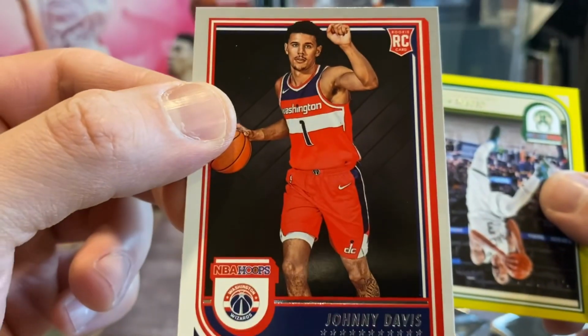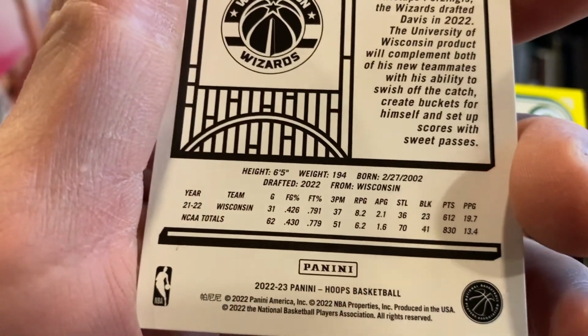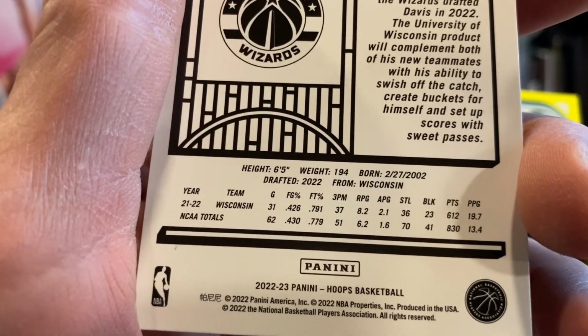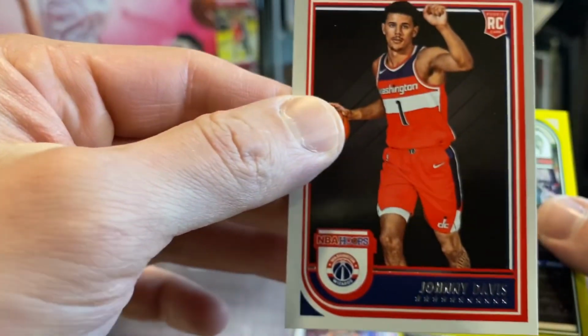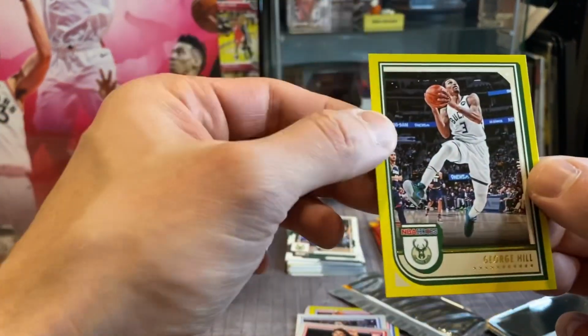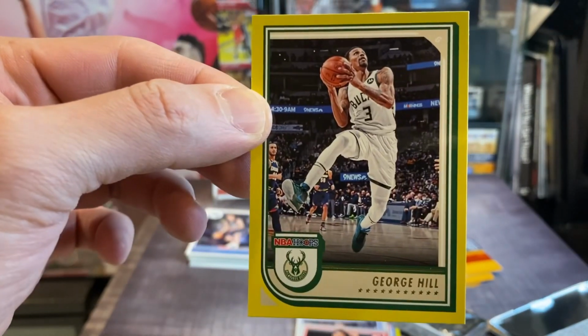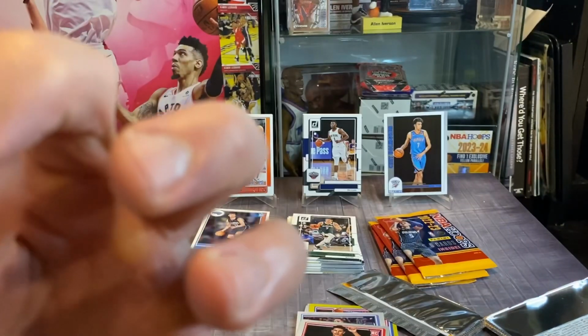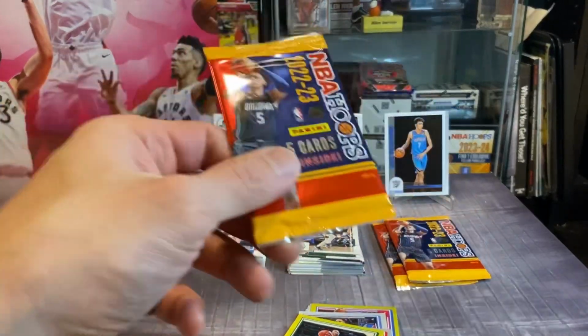Johnny Davis. Sorry to say, couldn't tell you a thing about him. Wisconsin, he averaged 20 points in 21-22. So, hey. And last but not least, we got a George Hill yellow parallel of sorts, whatever these are. Anyways, on to the next pack.